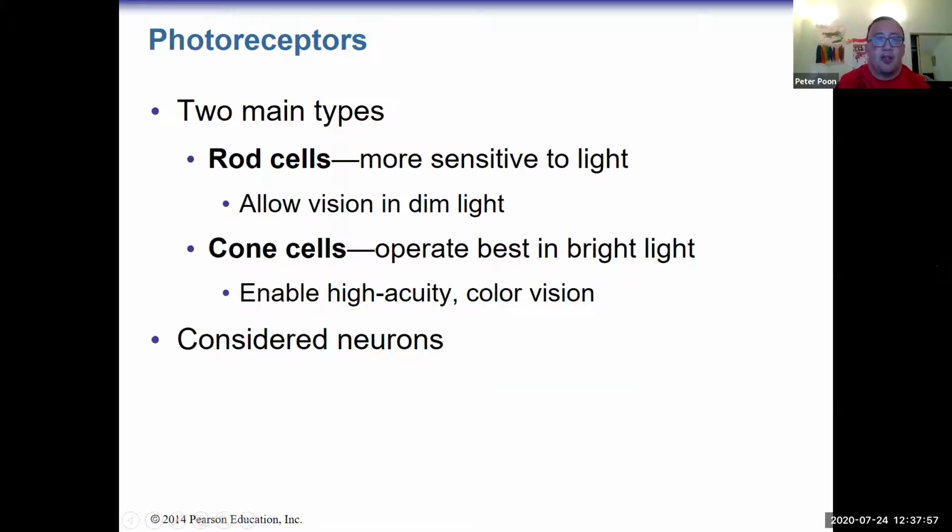So let's talk about rods and cones. Rods are more sensitive to light than cones are. However, rods only allow you to see in black and white, and they allow vision in dim light. So if you ever wake up and it's really, really dark around you, where you can barely make things out, you can't tell what color they are. And that's because you can't see with your cones.